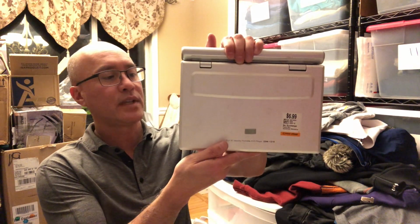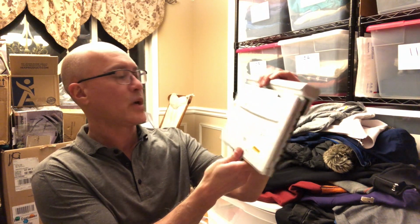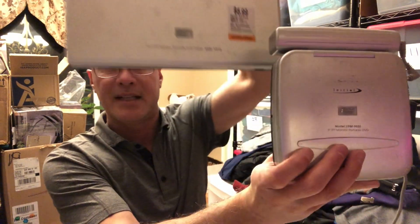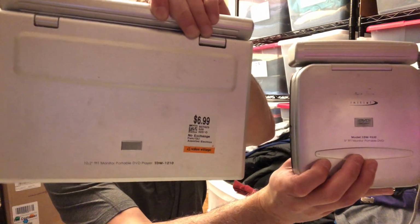It's a portable DVD player. It is from the brand Initial, and I think it's a 10-inch display. I bought it for $7. If you saw not long ago, I picked up this 5-inch portable DVD player that is basically the little brother to this. And so I thought I might keep this to test with.